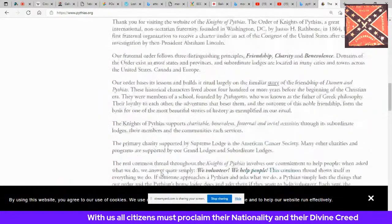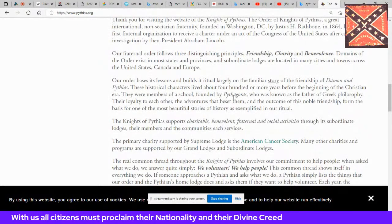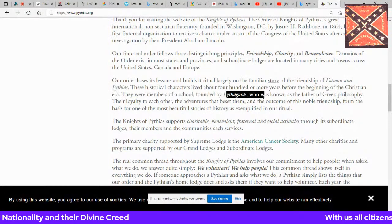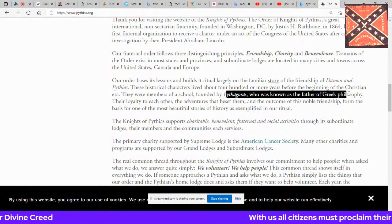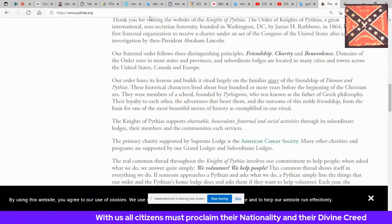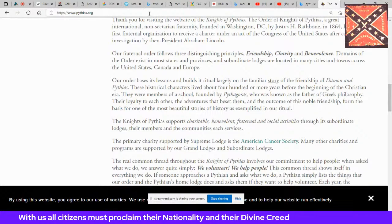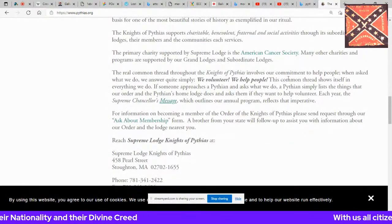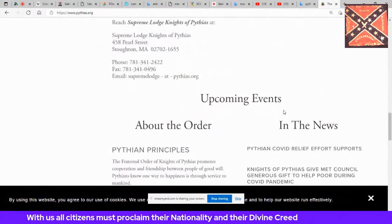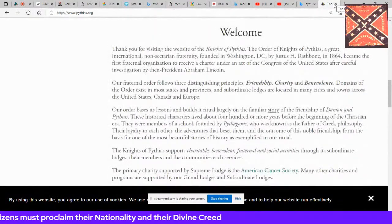The Knights of Pythias, charitable, benevolent. This is amazing. Greek father of Pythagoras, who is known as the father of Greek philosophy. But they had the Sibyl Pythian temple. Where did he even get that from? So this is all a subjugation of the Sibyl Pythian temples, where they were literally the mother Python deities. But y'all don't even know about that yet. That's something else. This is the subjugation of it that everybody's looking at.